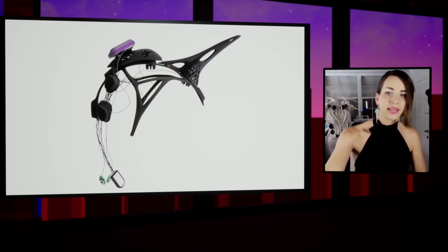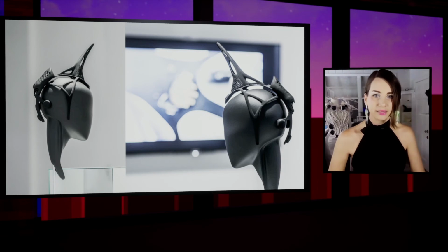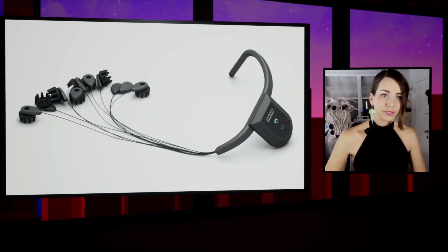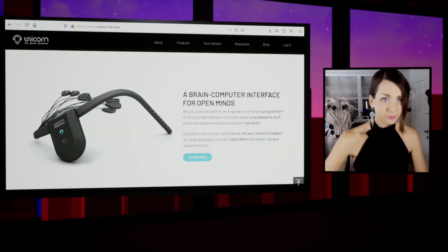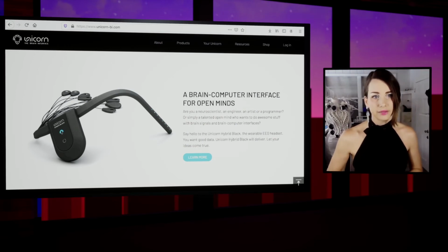So this was the prototype. It doesn't look so nice when you're working on it. Then you integrate it, and this became the final device. It was such a success, actually, that we created a device out of it, which is the Unicorn BCI, which you can get yourself now. It's a medical grade BCI for makers and for developers and all of that stuff.